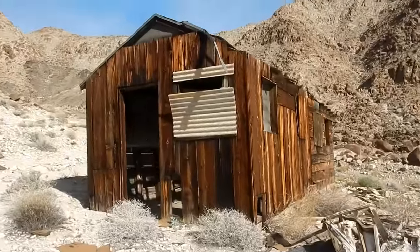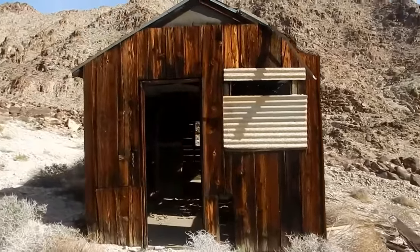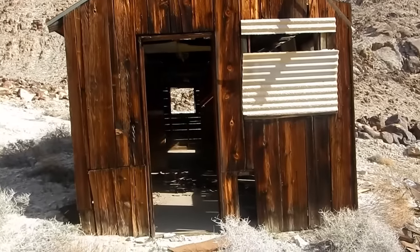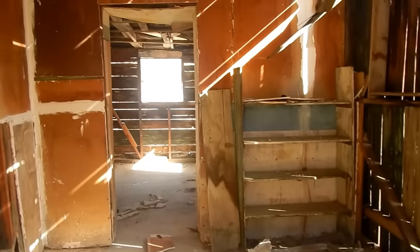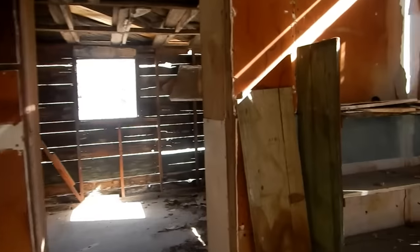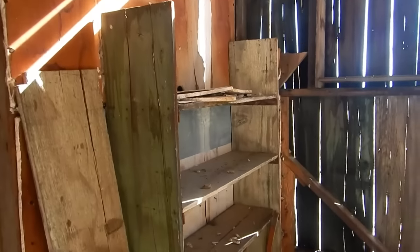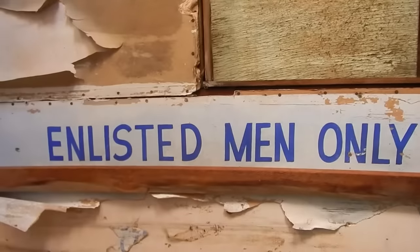although it's getting a little rough. Still square though. That's good. Let's go inside and have a look. Look at the old lock here. They had a chain. It's a two-room cabin. Need a little shelving unit there. Look at that, enlisted men only.